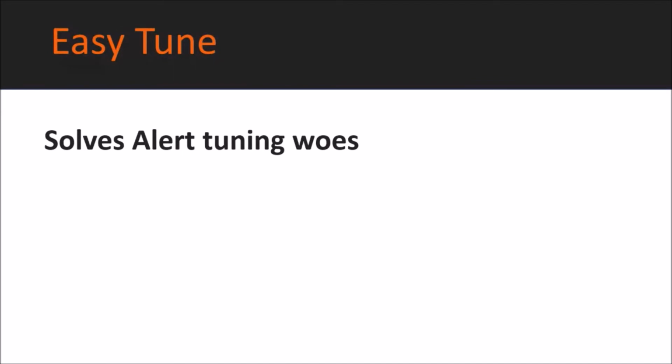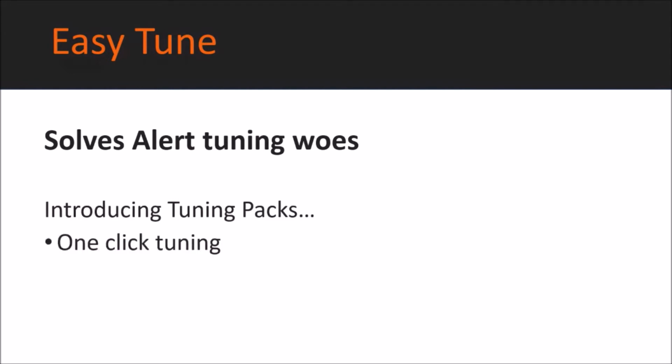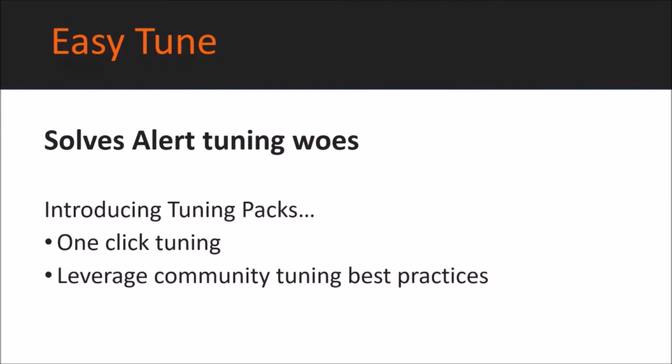And when you're done, until you actually see what alerts are generated, you have no confidence that you've set it up correctly, which is where EasyTune and the notion of tuning packs comes in. Tuning packs allow you to tune with one-click tuning and leverage community tuning best practices, which is great for onboarding a new monitoring tool and getting it set up and going really quickly and easily. Tuning packs are essentially collections of overrides. But rather than go on with slides anymore, I'm going to get stuck in straight away with a demo.